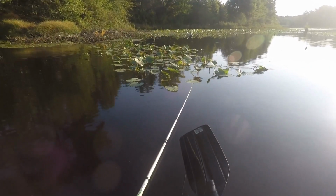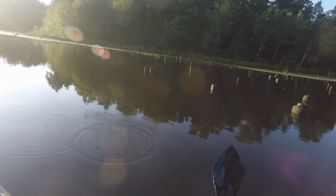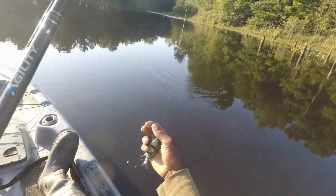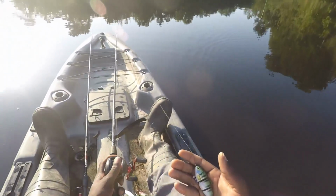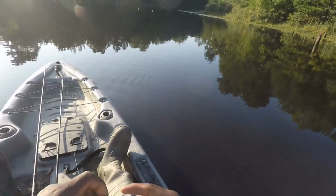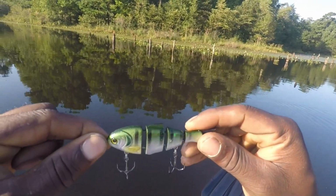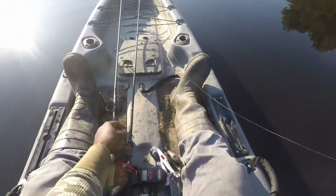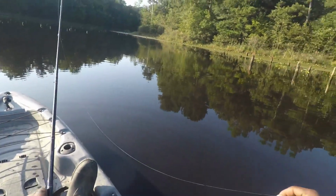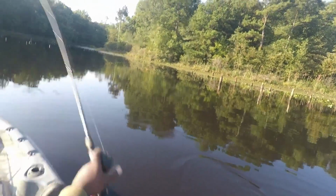Although I really wanted a top water bite, didn't get that. I was not successful with a top water bite at all this morning. Guys, this is what I'm throwing. Mike Bucca's baby bull shad. First time throwing it ever. Hope you guys can see that. Got a good picture of that. That's the Mike Bucca baby bull shad. I just had one come, and literally, I don't know how he got off, cause he was hitting it hard.